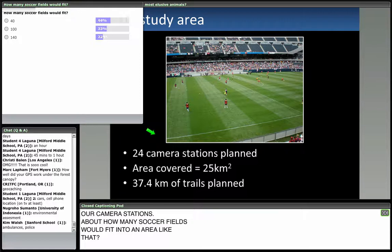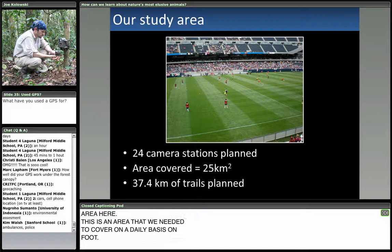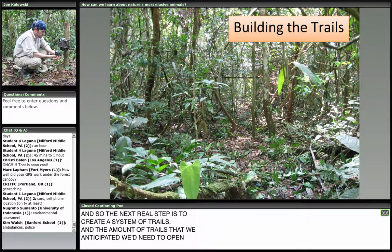And the choices are coming in. Most people think it's either 40 or 100. Actually, that's about even right now. About even. Okay, so 100, almost 140 soccer fields would actually fit in our study area here. So this is an area that we needed to cover on a daily basis on foot. And so the next real step is to create a system of trails. And the amount of trails that we anticipated we needed to open would be about 23 miles, 37 kilometers worth of trails. And so that's really the next step of what we needed to do.